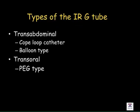So generally, there are 2 types of gastrostomy tube. One that you place from the stomach with entry from the mouth, and the other from the abdominal wall: transoral and transabdominal. Traditionally, IR used to do transabdominal, either a Cope loop catheter, pigtail, or balloon type like a MIC-KEY, whereas GI people used to do transoral, and they call it a PEG tube. The worlds collide right now.